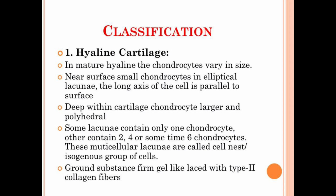So the lacuna, I already told you, is a cavity present in the semi-rigid matrix. So some small chondrocytes will be located in elliptical lacunae whose long axis is just parallel to the surface of the cartilage. Another characteristic of the hyaline cartilage is that some lacunae may contain one chondrocyte, others may contain two or four, and sometimes six chondrocytes. And these multicellular lacunae having numerous chondrocytes are called cell nests or the isogenous group of cells.